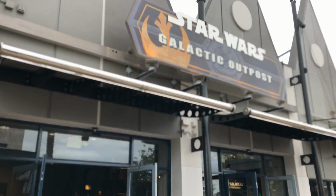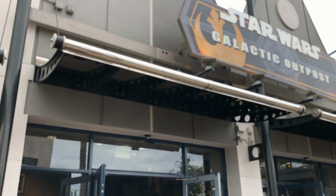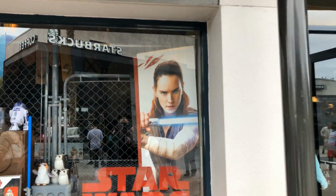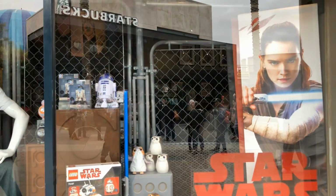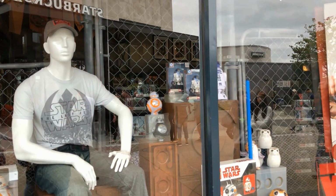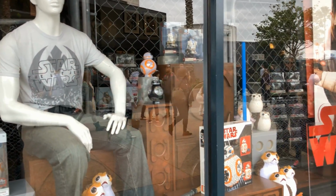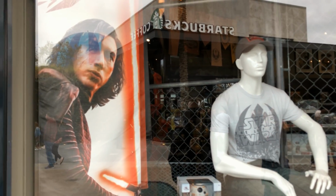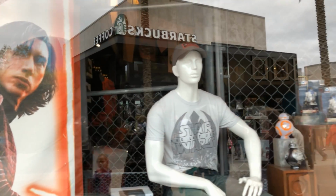It's the Star Wars Galactic Outpost here. You can see Rey. BB-8 there. And of course Kylo Ren.